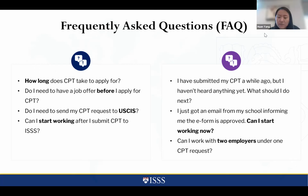Thank you, Jane. Next one, I just got an email from my school informing me the e-form is approved. Can I start working now? So this is really important for you to remember. This is not the approval email from your academic school informing you the CPT is forwarded to your ISS advisor. It's not the approval for CPT. You have to wait until your ISS advisor sends you the CPT I-20 to inform you it's ready, and then you can start working by the CPT start date.